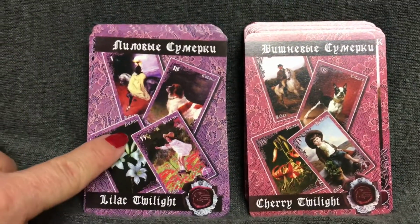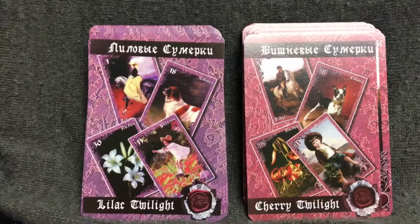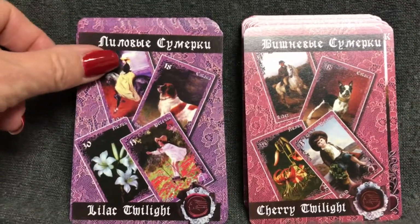So over here we have the Lilac Twilight deck, and here we have the Cherry Twilight deck. And there are the artist cards.